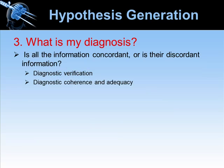The third question is, what is my diagnosis? And with this, an important question, is all the information concordant? Or is there discordant information? This is the process of diagnostic verification, diagnostic coherence, and adequacy. What is my diagnosis? Data shows we start getting to that point 15, 20 seconds, 30 seconds into the patient interview.